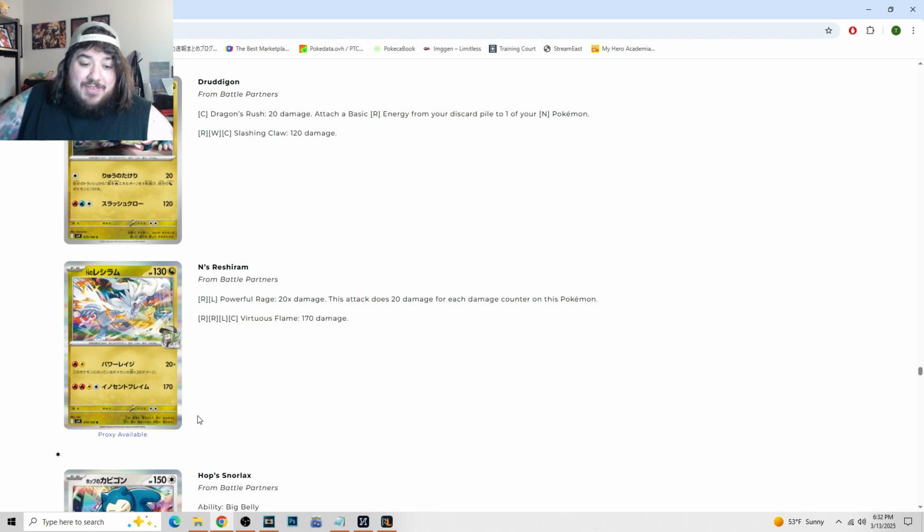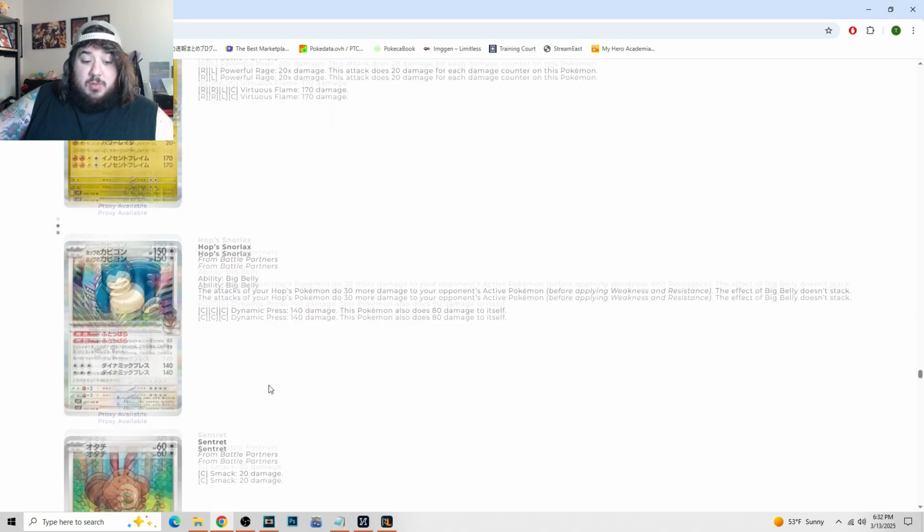Okay. Powerful Rage does 20 damage for each damage counter on this Pokemon. And remember, this can count for N's Zoroark. So if you have a bunch of damage counters, you could use N's Reshiram and do a bunch of damage that way. So you have to watch out.